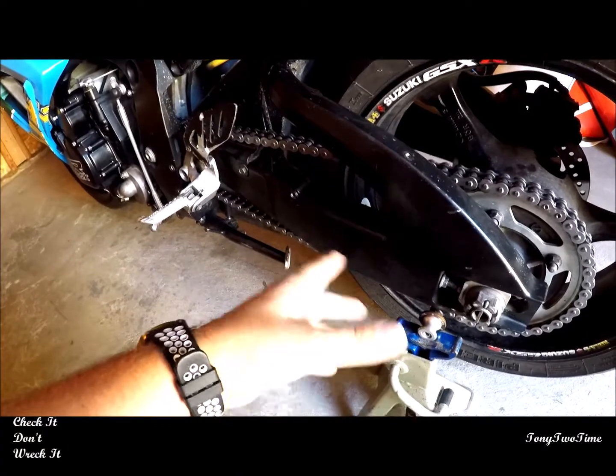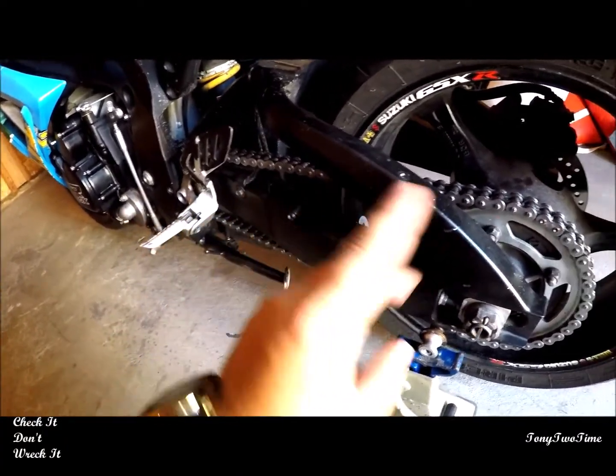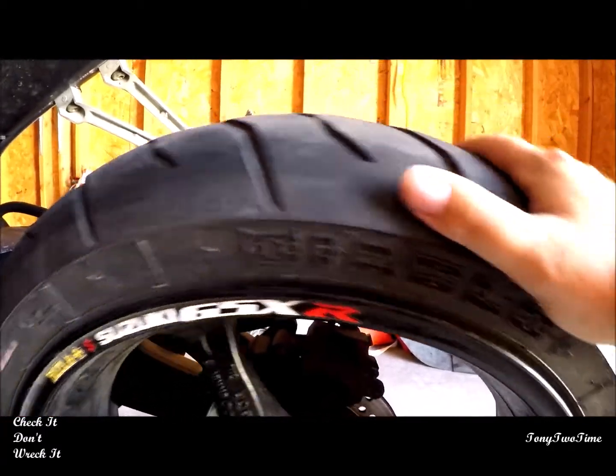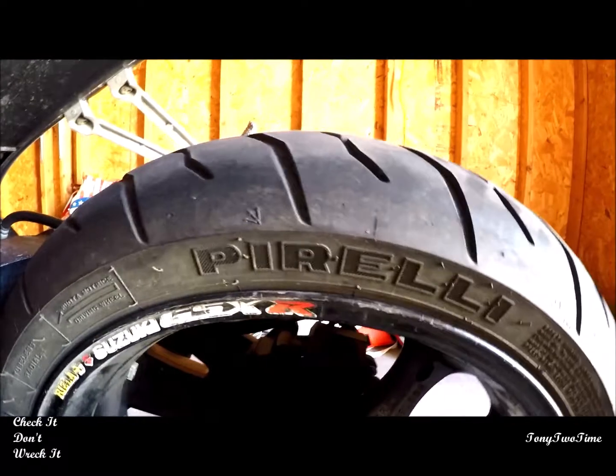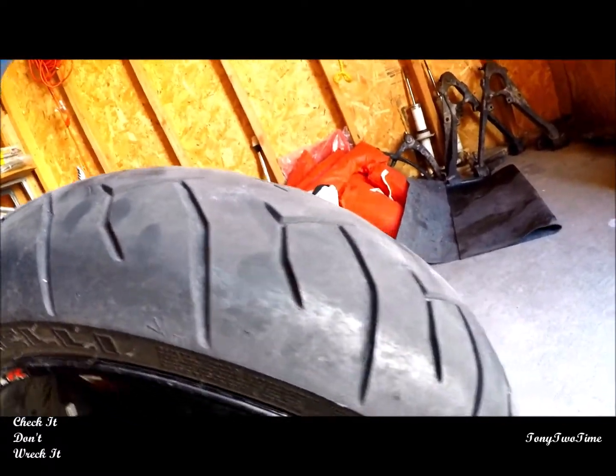Sprocket and chain setup is fairly new. It's down one tooth up front and up 2 teeth in the back. As you can see, we got some Pirelli Diablos. These are in really good shape still. Got a lot of life left on them, and they'll do you right, front and rear.